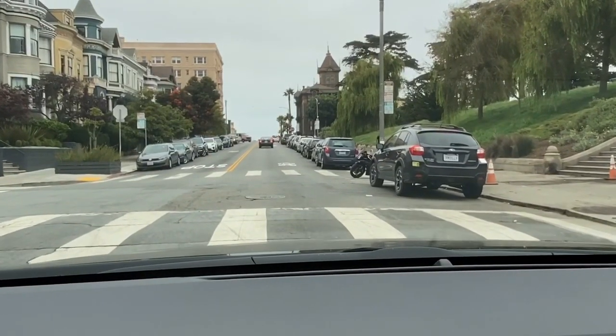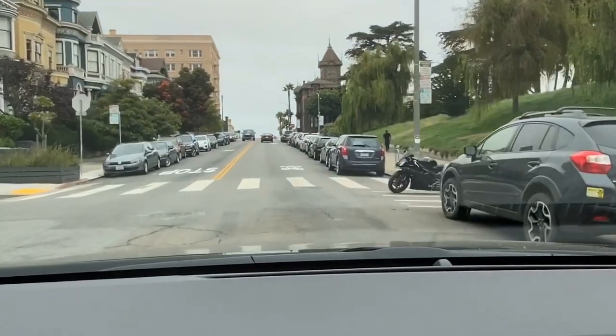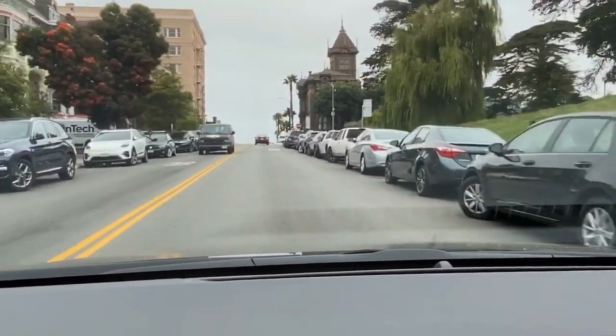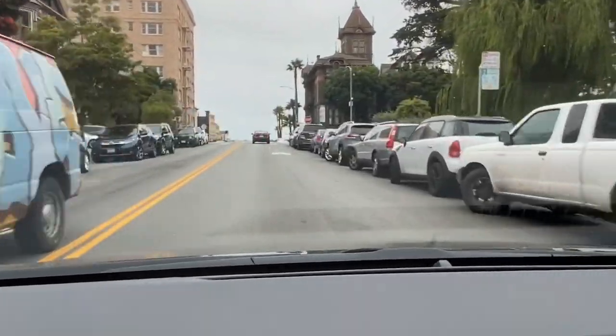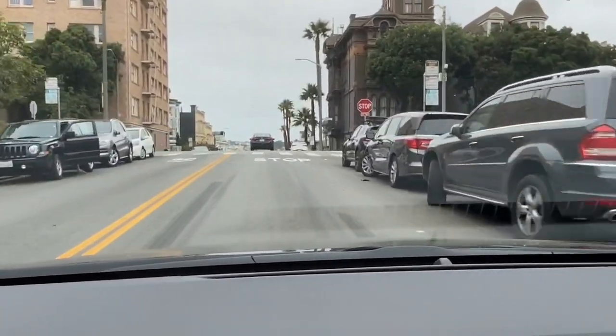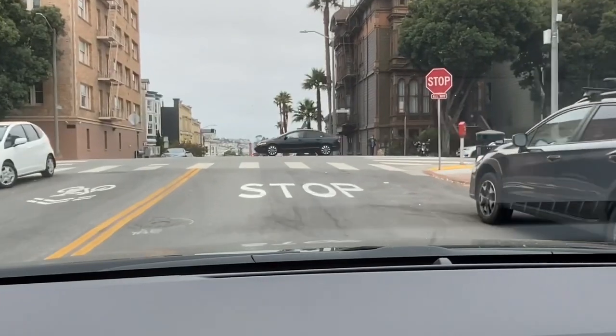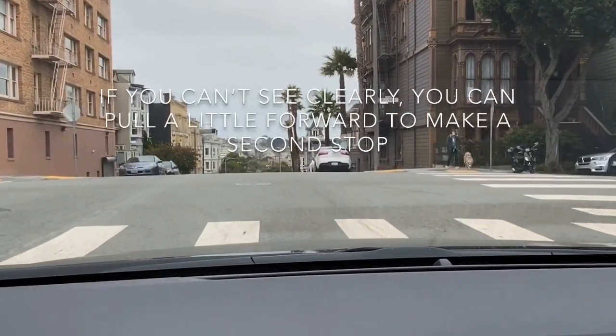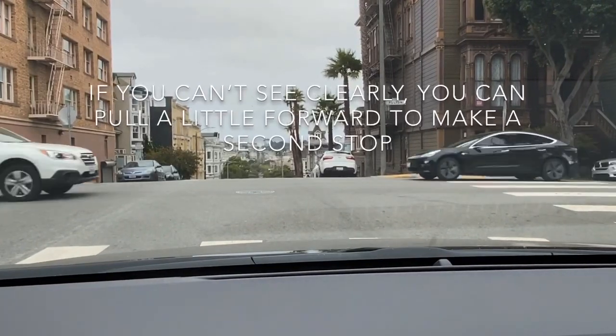Always stop. Always stop before the stop line. Usually where there's a stop sign, there's a stop line. You have to stop behind the stop line, but not too much behind. You kind of got to sense where the hood of your car is. And if there is no line, you stop behind the crosswalk. Look both ways, go when it is safe to go.